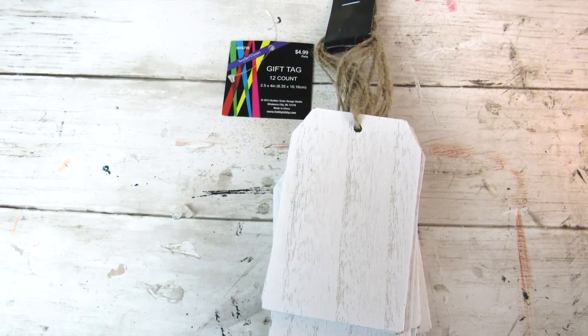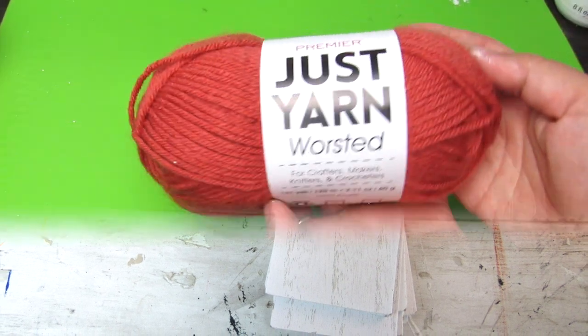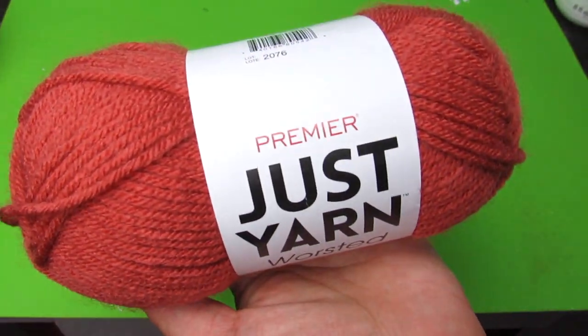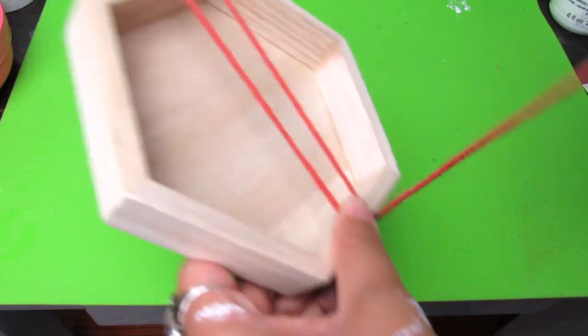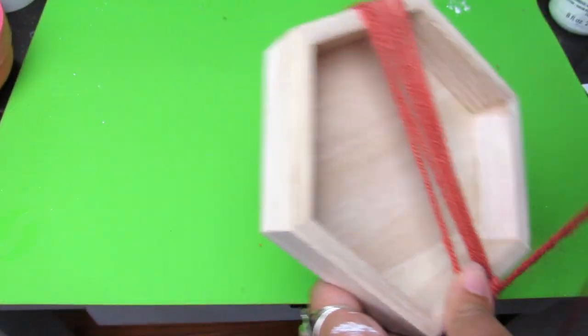So now to use one of these gift tags that Whitney sent me. I'm going to go back in with that orange, kind of rusted orange yarn from Dollar Tree, and I'm going to make a tassel. I'm using one of these octagon trays, the flat part, as a base for my tassel, and I'm going to wrap this yarn around 30 times before cutting it.